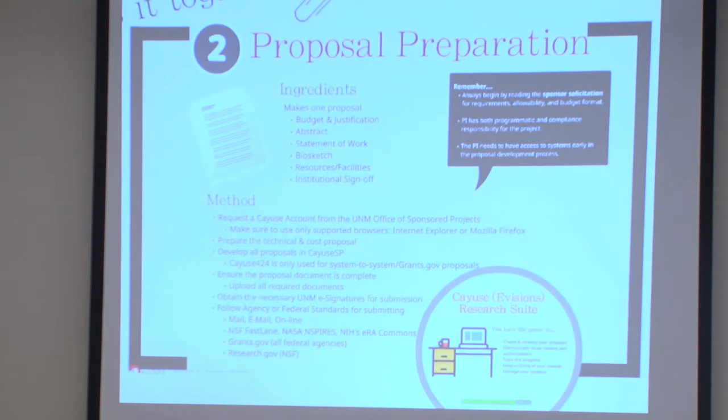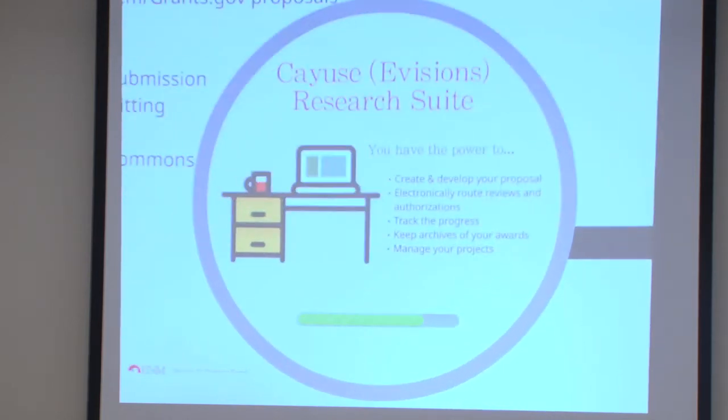Proposal preparation. How is that going to happen? Okay, so we're going to go beyond the fact that you've already found an agency that you're wanting to work with. You found some possibilities for funding. You've downloaded the solicitation and read it. Okay, we're ready to apply for this. What do we need? So first of all, on our end, we want to see what you guys see. We want to see everything that you guys see.